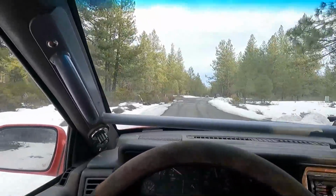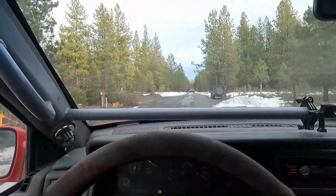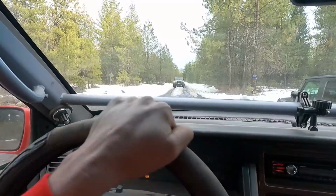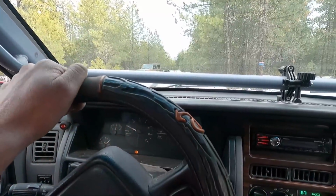The customer just called me and said they did some digging and got one of the vehicles out, but the other's still stuck. Hopefully it was the Suburban that they got out, because that's the heavier one and harder to get. So we'll head up there and see.